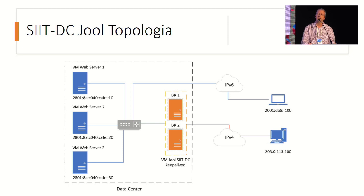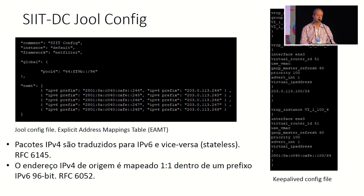We have data centers that are working. And the V6 clients are end-to-end to the data center service. And those who are still in version 4 go through the border relay and then reach the services that are only on IPv6.